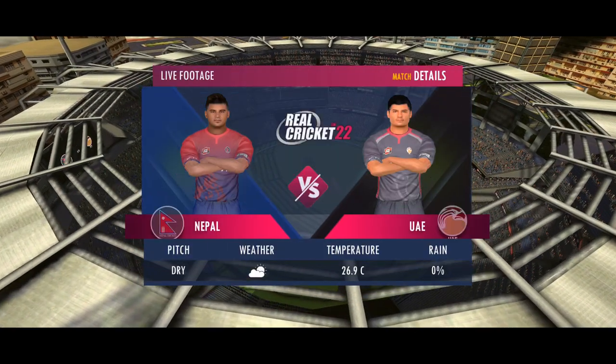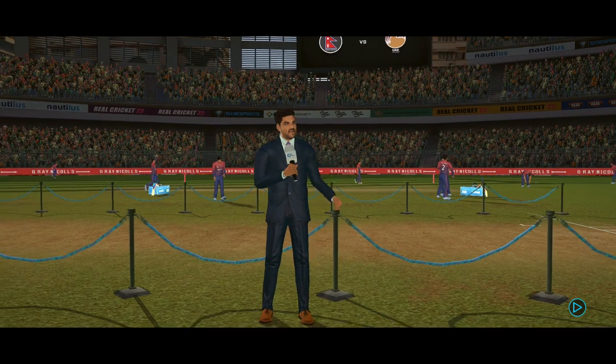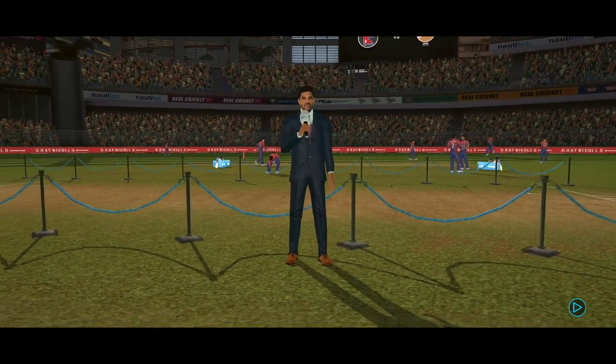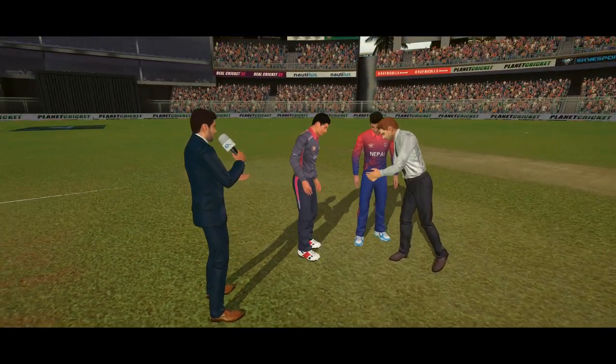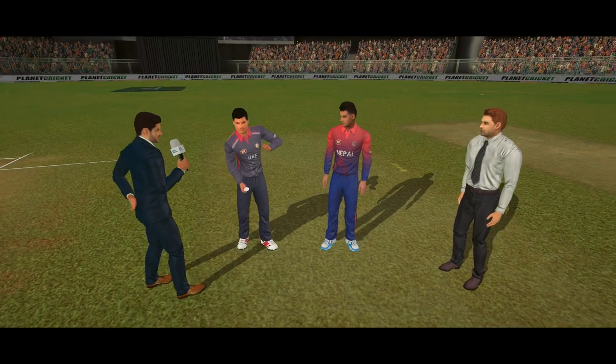And we are expecting to have a cracker of a match here. It's a dry pitch, so the spinners would be a crucial weapon for the captain today. As the ball gets old, it will hold on to the surface a bit more and cause some extra problems for the batsman.